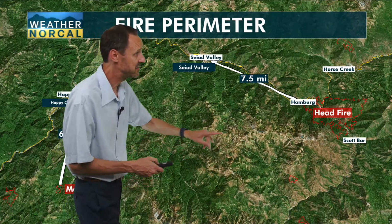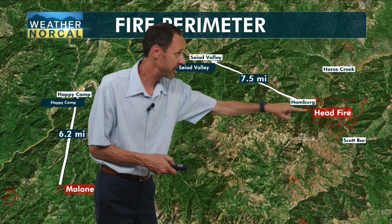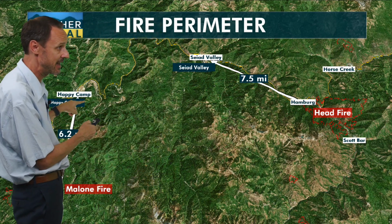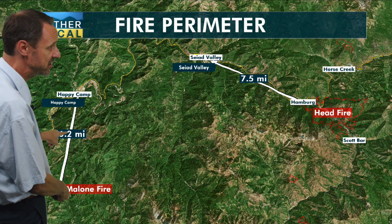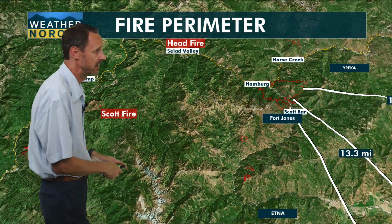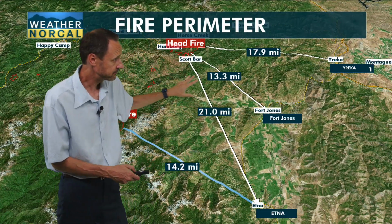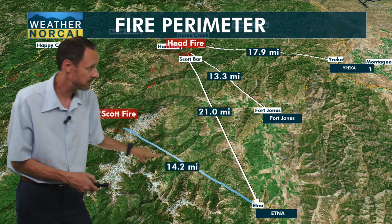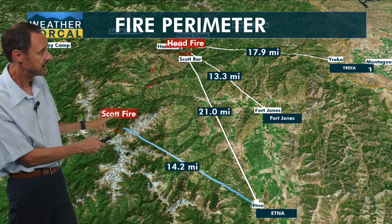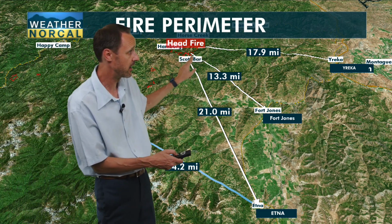Now we take you off to the west side of the fire and Seiad Valley, about 7.5 miles. Now at one point I was showing you the distance to Happy Camp. That's not the concern anymore. Now it's the Malone fire at about 6.2 miles from Happy Camp. Now we take you to the south side of the fire here. You can see Scott Bar, the Head fire, the south end of it, 21 miles from Etna. But a bigger concern here is the Scott fire, which is now 14.2 miles from Etna. So that's something we've got to watch as well.